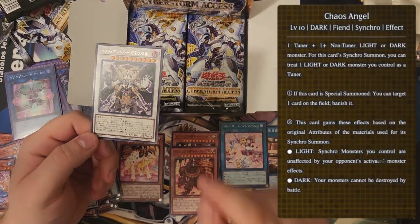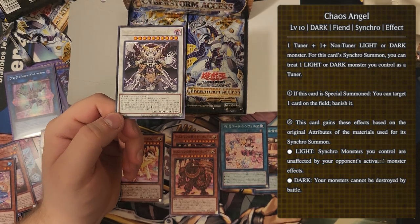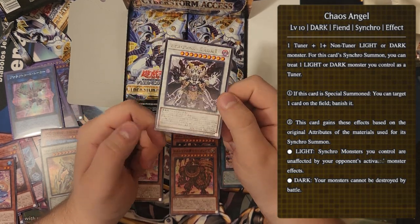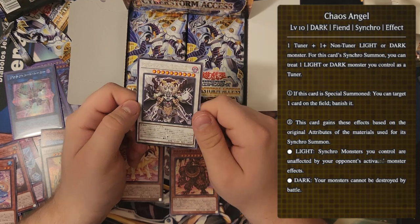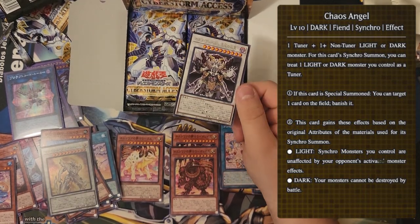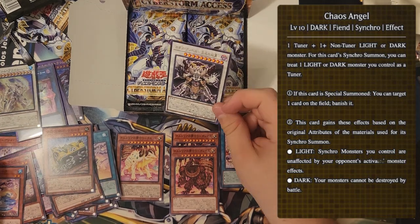Now this Chaos stuff. This is hype. It lets you treat anything as a tuner. Or it lets you treat any light or dark monster, which in terms of most decks is anything. And then it gets removal. Honestly, its signature effects aren't the best, but the fact that you don't need a tuner to access this means it has more potential than you'd initially think. Plus, it is a level 10, and that has potential just as a good level to make big XYZs. Might sound a little insane, but trust me on this.